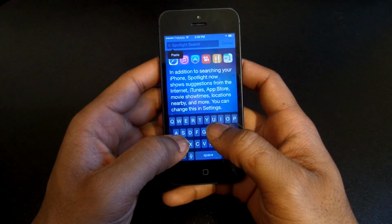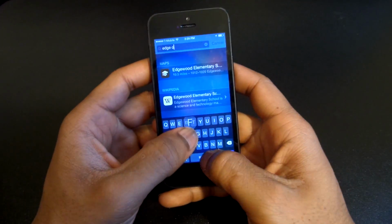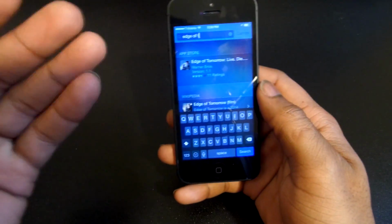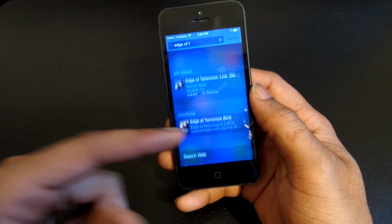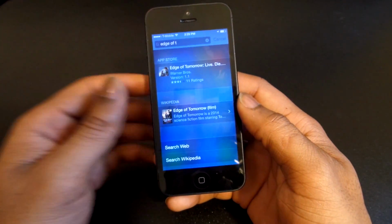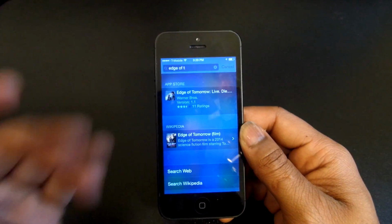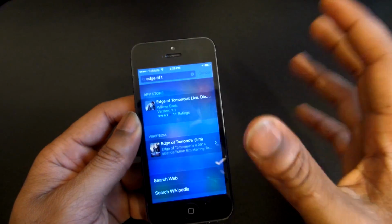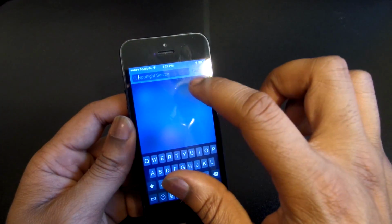Now, Edge of Tomorrow seems like a pretty badass movie, so Edge of Tomorrow, and it pops up, and that was very fast. And you have the App Store, you have Wikipedia, and the movie comes out Friday, so it's not going to give you movie times unless you went to an early showing. But overall, that is fast, seamless, and it makes sense. It's kind of universal search like Google search on Android, but I like how it's been integrated here.